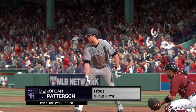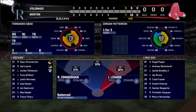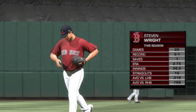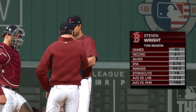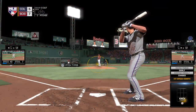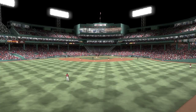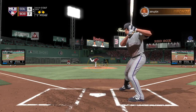Into the box now, Jordan Patterson. He's got a hit in 3 at-bats. To this point, Stephen Wright is on the pitch here in the 8th with nobody out. Number 35, Stephen Wright.